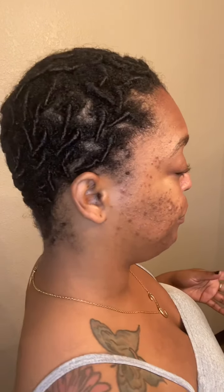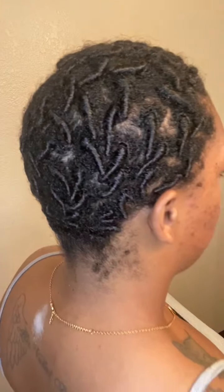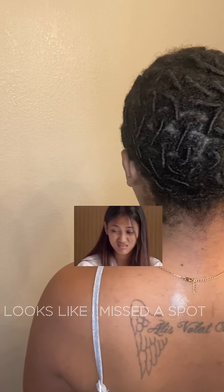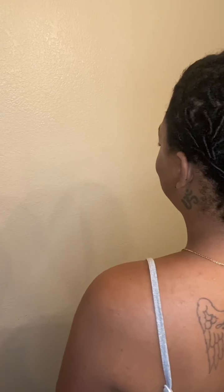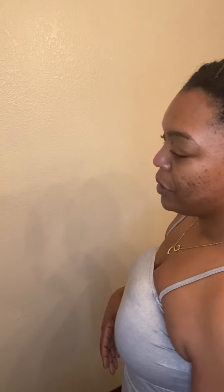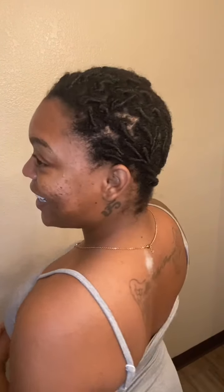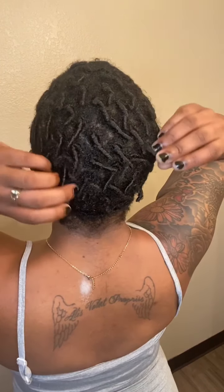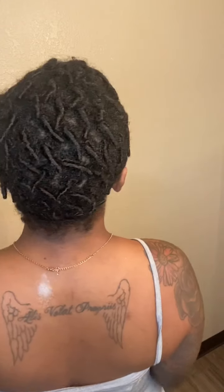All right, y'all, so this is what my hair is looking like right now. I have kept it in a scarf, or I've kept the dome cap on it the whole time, basically. So that's basically what I've been doing, and you can't even see me. This is what it looks like. I'm happy with the progress of it. Just gonna keep it as it is.